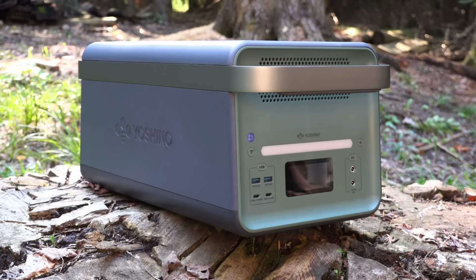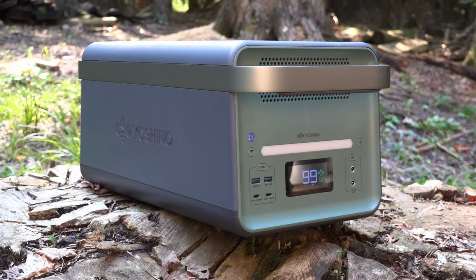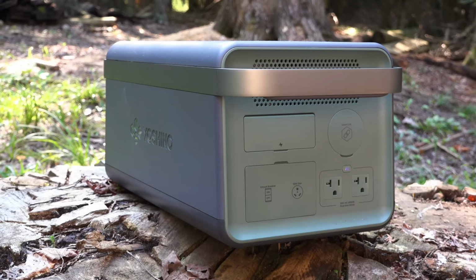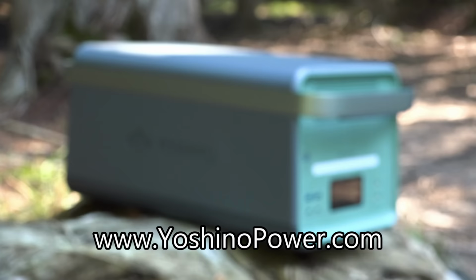It can charge from 0 to 80% in just 70 minutes, and it can reach full charge in 90 minutes. It has 2 AC outlets, 2 USB ports, 2 USB-C ports, DC output, 30 amp RV outlet, and it can even charge devices wirelessly. You can either charge the power station with a household AC outlet, DC car outlet, or with solar panels, which Yoshino offers in their product lineup.